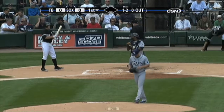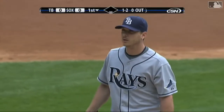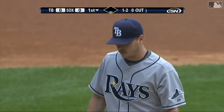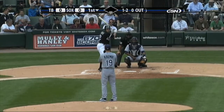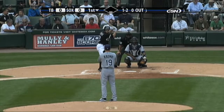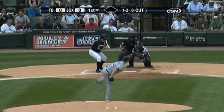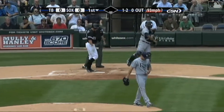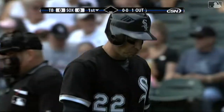For whatever reason, Kasper's had a lot more difficulty with left-handers than right-handers. 33 points higher they're hitting. That's surprising, because he normally has pretty good stuff. 1-2 pitch. One out.